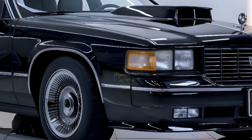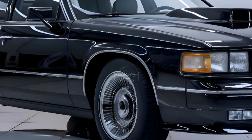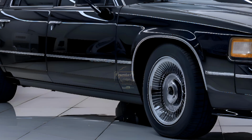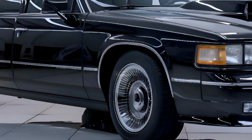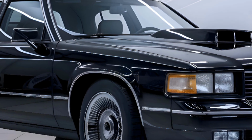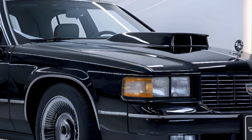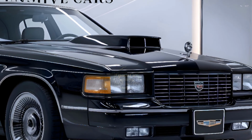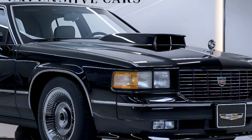From the first glance, the Fleetwood Brougham commands attention. Its long, sleek body, signature chrome grille, and elegant hood ornament reflect Cadillac's legacy of premium craftsmanship. The sharp, squared-off lines of the 1980s models, along with the iconic vinyl roof and wire spoke wheels, give it an unmistakable presence on the road.